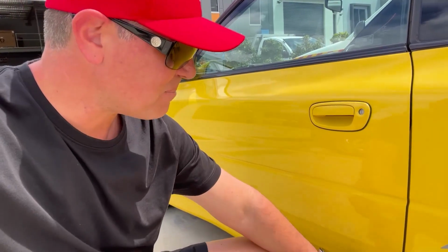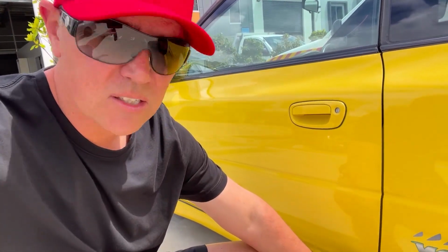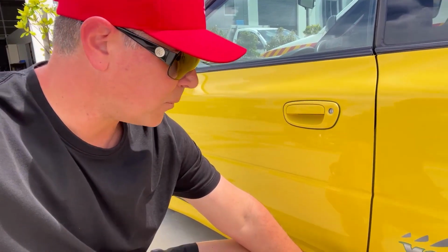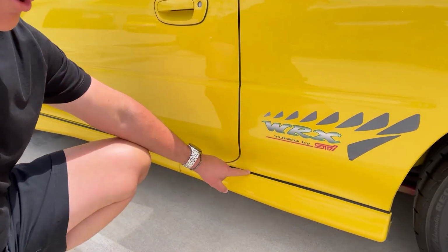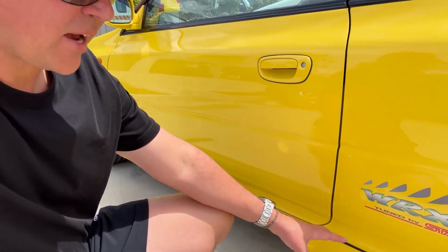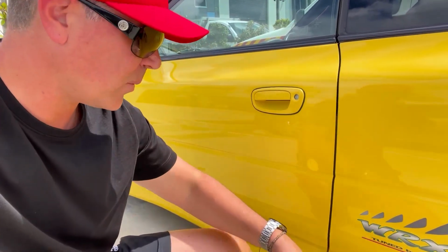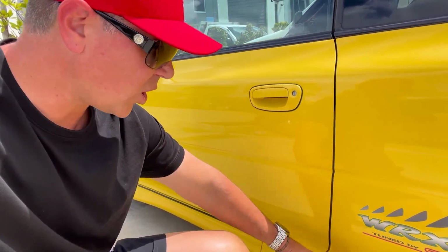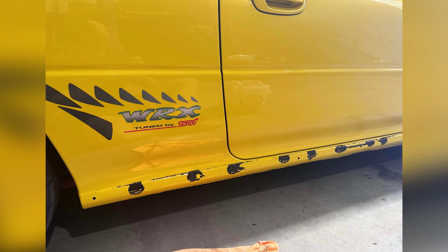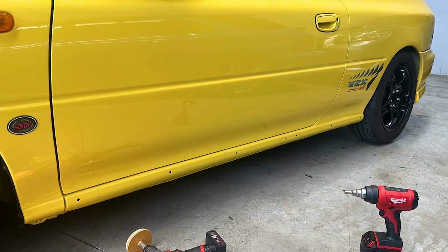So I've had Flat 4 source me, God, they're good, some replacement side skirts, so these are original Subaru, and we had some trim as well, this black trim, which is unique to the car. We've had the old ones pulled off and destroyed anyway, so we had to throw them away. It's all been tidied up and cleaned up, and I'll post some pictures in this video so you can see some of the work they were doing along the way.